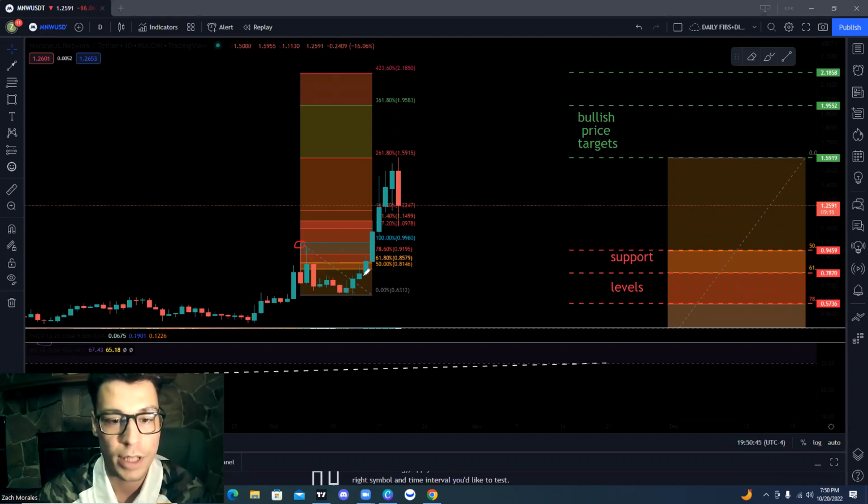So you use the fibs, take your swing high to your swing low, and it's going to give you valid price targets to the upside, right? And they're all over here, listed over here. And then ultimately we have these, and this one as well, right? So that's where I got these three bullish price targets from.